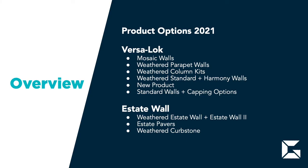And here are the products we're going to be going over today. As you can see in the VersaLock line, we have the mosaic walls, the weathered parapet walls, our weathered column kits, weathered standard and harmony walls. We have a surprise new product that we're going to be introducing to you today. And then of course we have the VersaLock standard and our capping options.